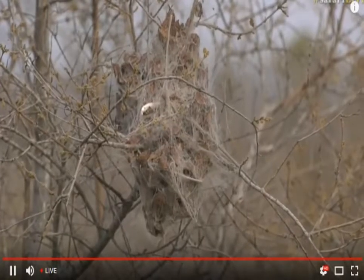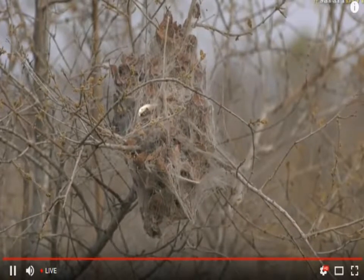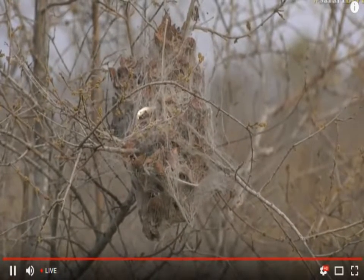More and more nests all over the place. But a nice thing to see. Unfortunately, it's very difficult to actually see the spiders themselves.